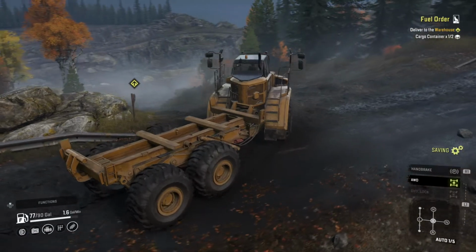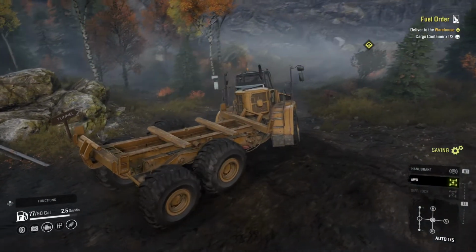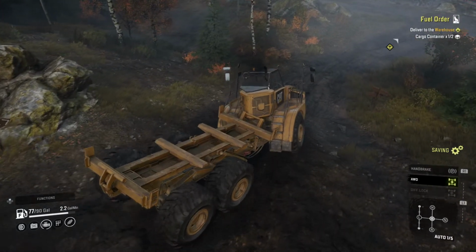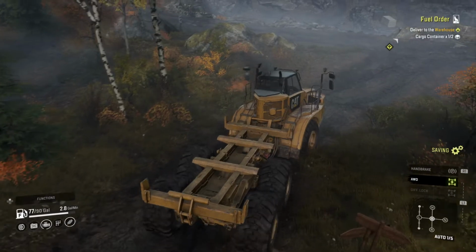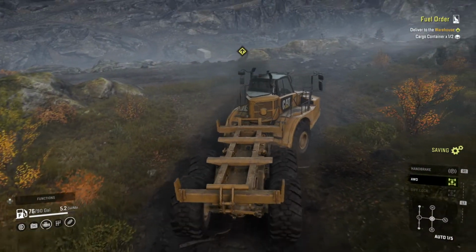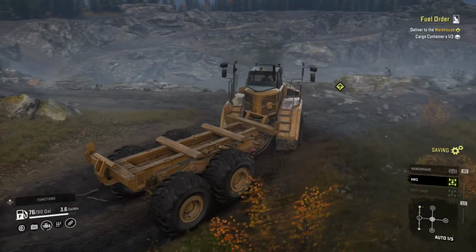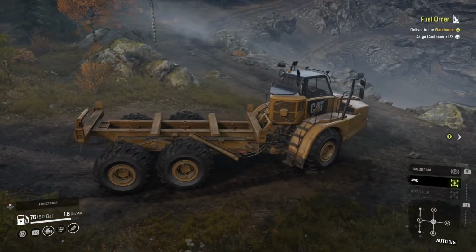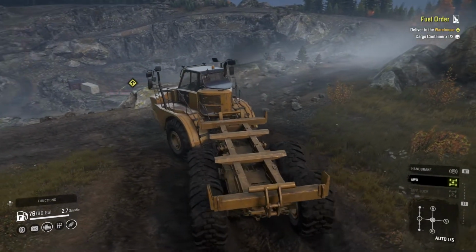You're going to see our biggest issue. We have no turning radius. You would think articulation is really a way to go. It's not. Because you get very little turning radius. This thing may turn on a dime, but I had issues going right, so we're going to try left.